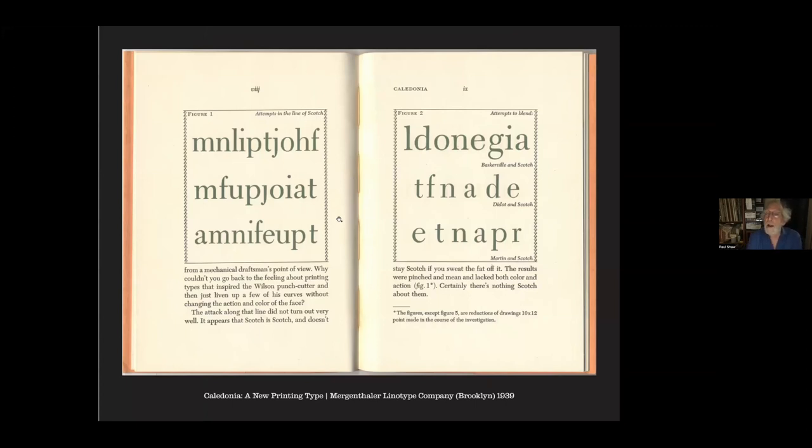Dwiggins explained the background of this Caledonia face that came out in 1939 and how he was trying to make a typeface sort of like Baskerville, sort of like Bulmer, sort of like Scotch Roman. And he goes through all his thinking, showing you obviously doctored, specially made diagrams explaining his thinking. And this is where he's showing you Baskerville and Scotch, Didot and Scotch, Martin and Scotch, and eventually he ends up with Caledonia, which gets its name from the Latin name of Scotland, the Roman name.